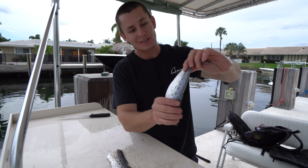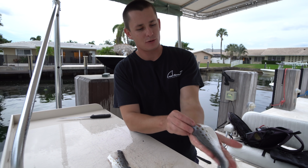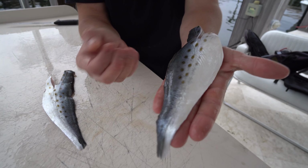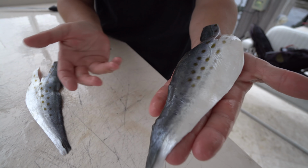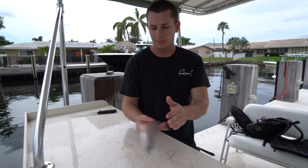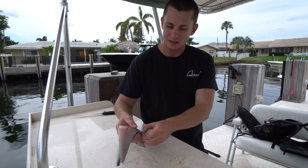This is love right here. This is good stuff in a pan. It crisps up nicely. They don't really have scales. They have tiny, tiny scales, but they're not something that's really gonna gross you out, and it's not inedible. It's very edible. So we're gonna go ahead, prepare these guys up.